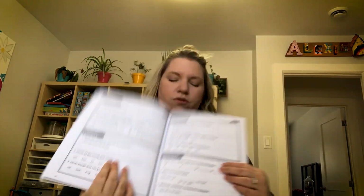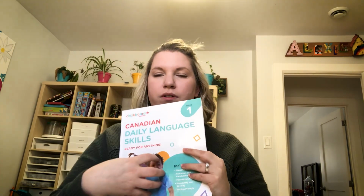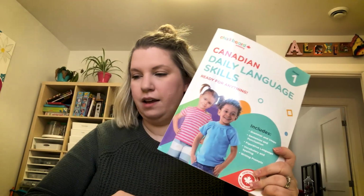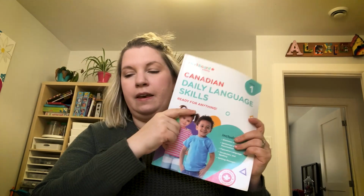Sometimes it's sentence structure, sometimes it's plurals, sometimes it's spelling, sometimes it's idioms and types of speech. This one here is circle the nouns. Nouns are persons, places, and things. It's simple. It does a little bit of grammar, very simple language structure. Every now and then it has a bigger activity, like this Friday one here, usually draw a picture and then write a sentence. Alexi does this every day, and because it's such small work, this will last us all year.